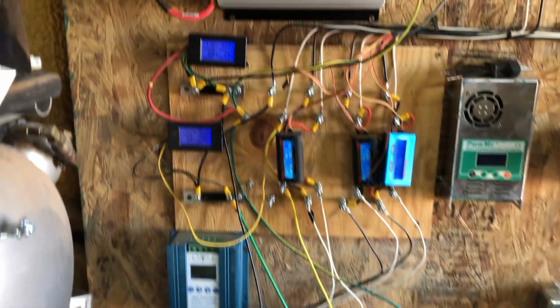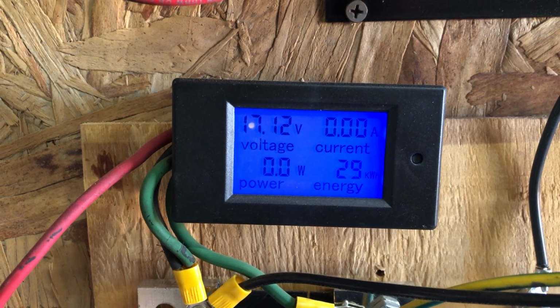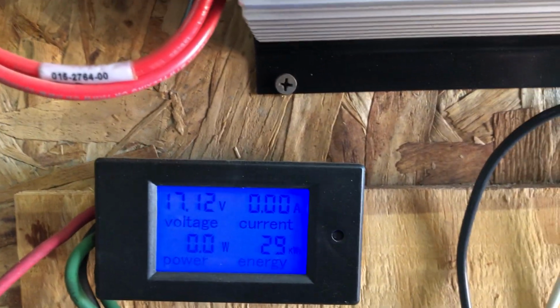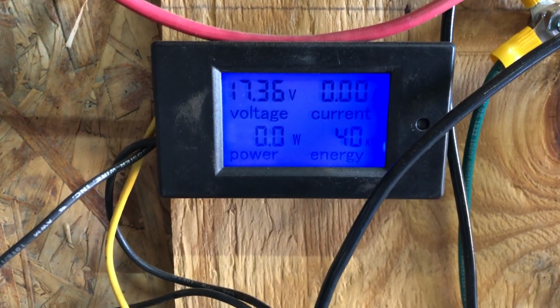Now, our last check-in, we had 22 kilowatt hours on the Heli 2.0. We now have 29 kilowatt hours. It did almost all of that gain yesterday. Yesterday was very blowy. The i1500 was at 26.